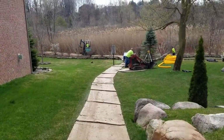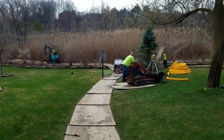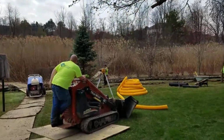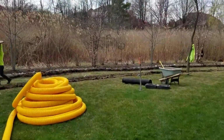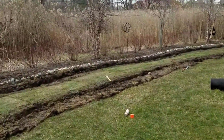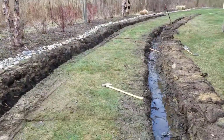We got our mini excavator feeding our 2 ditch witch operators and a power buggy. We ran parallel pipes. We had to go 16 inches deep.